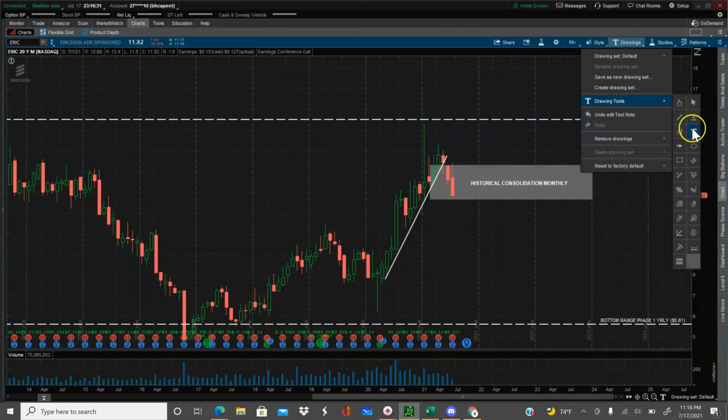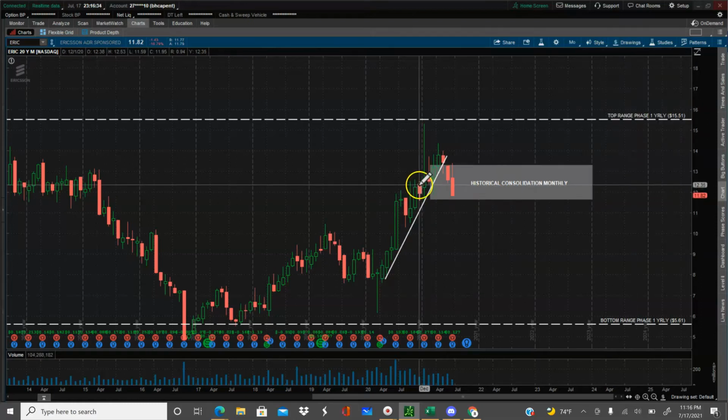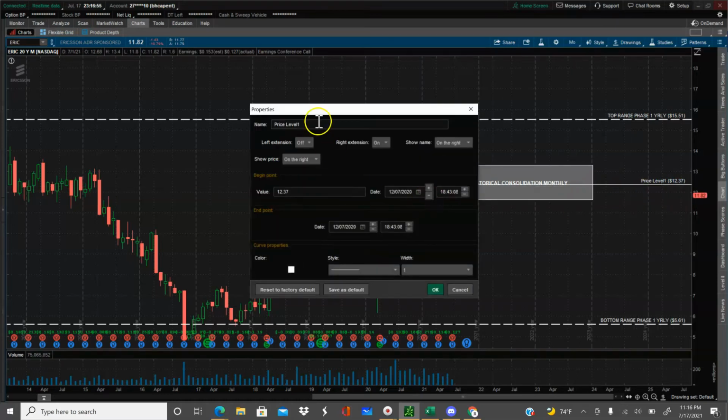Let me change my tool, and I want to mark this area. What's that? December 2020 closing or open price, 12.38. So we're going to mark that. 12.38. Call that 2020 open. December 2020 open.